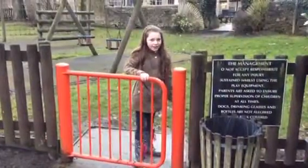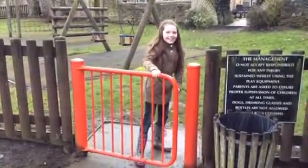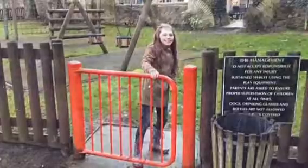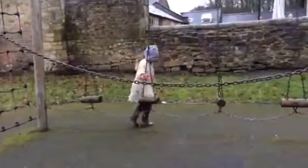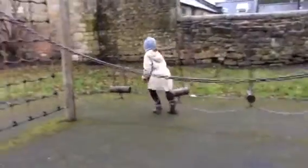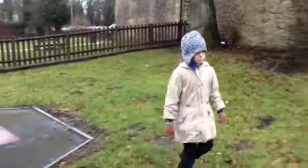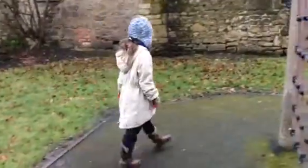This park is very clever, it has a musical gate. Disco at the park. Here is my assistant, Sophia. Hello, Sophia. So, looking around this park, how do you rate it? Is it all right? I don't know if she likes it.